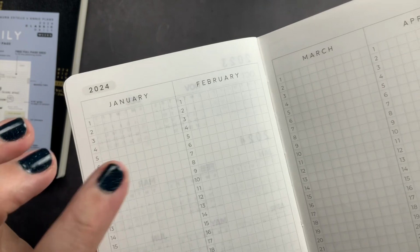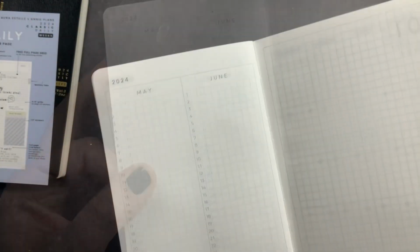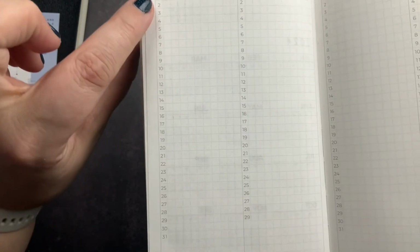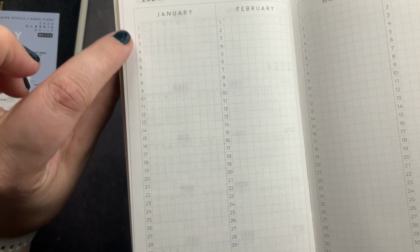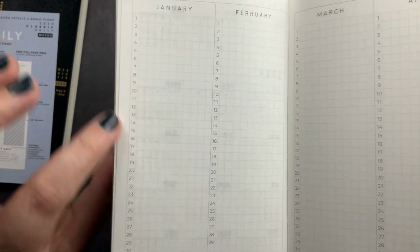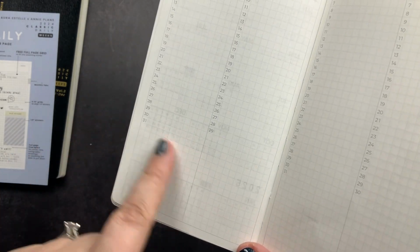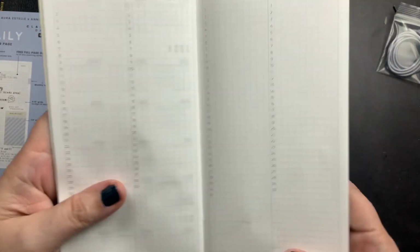So you have 2 months per page, so January, February, March, April. And because this is just for the first 6 months, you have May and June. And then each month is numbered with the dates, but there's no day of the week reference, and there's no shading or anything like that to show you that it's a weekend. And then at the bottom you have some grid space you could use to write your key if you were going to use this for habit tracking, or that you could use for a quote a month, a picture a month, a sticker a month, whatever it is that you want.